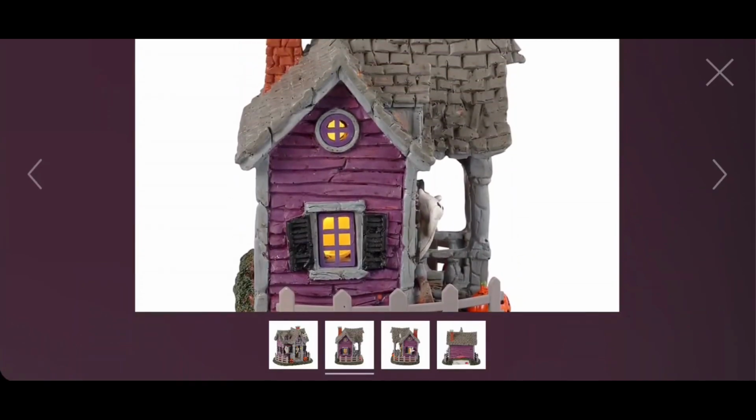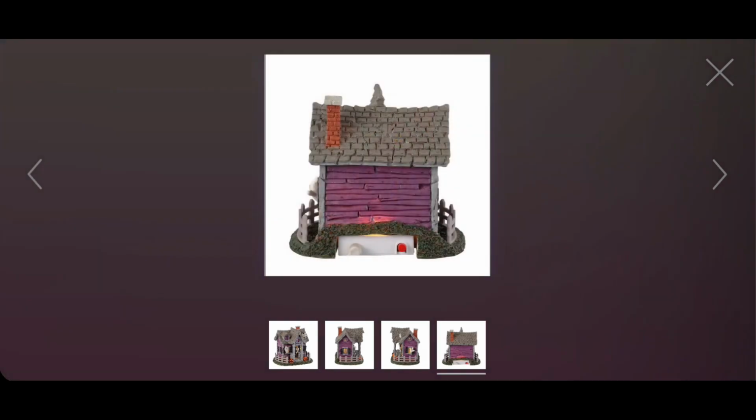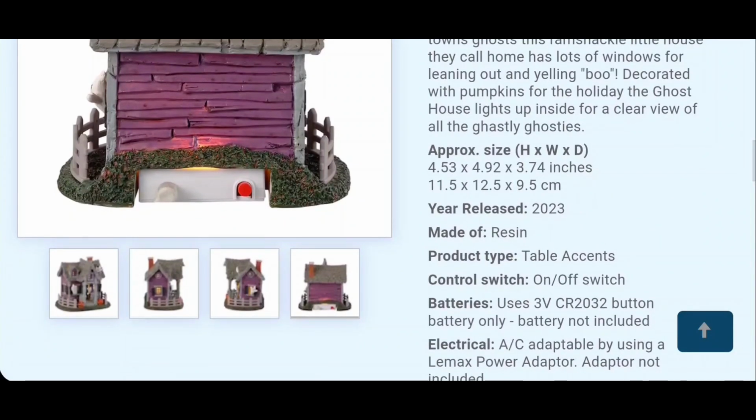This is the side of the building. This is the other side. There's an additional ghost on this side. And then here is the back. This is the description. This is also a table accent.